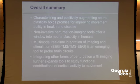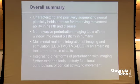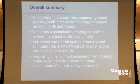And I think also, when I think about perturbation imaging, this last year has really opened my eyes to think that perturbation can be a number of things, whether it's immobilization. We are actually perturbing the normal system by having an individual wear a sling all day and not allowing them to actually interact with their environment normally. Or it can be a very brief perturbation of their balance that causes a short-term loss of their balance, and we can actually measure the neural dynamics of that. So I think it's a really exciting time to open up how we can use these perturbation imaging approaches to understand the cortical contributions to movement. And so I did live up to the title, even though I didn't think I would in the end.